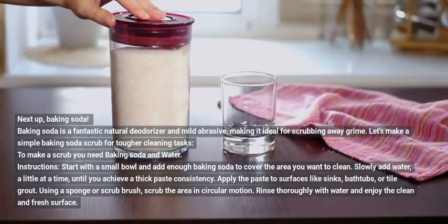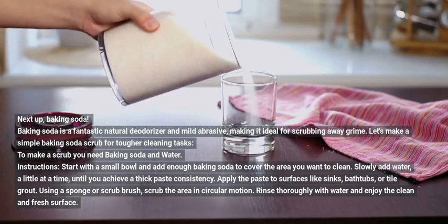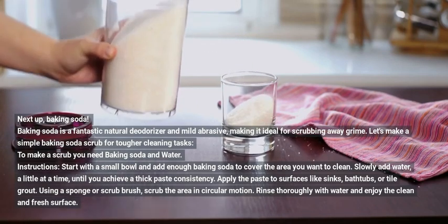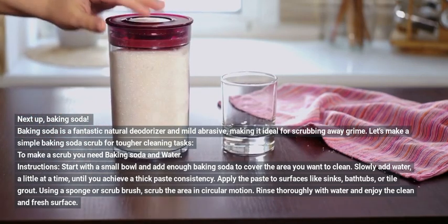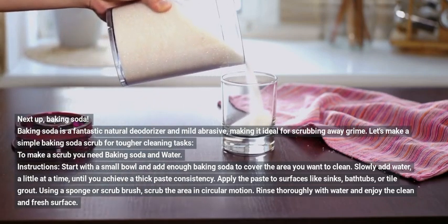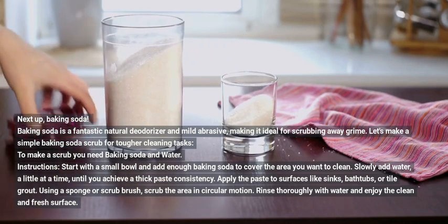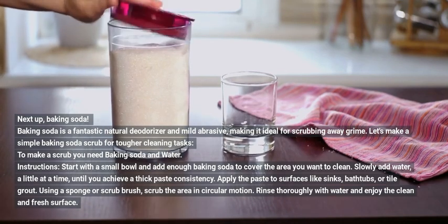Next up, baking soda. Baking soda is a fantastic natural deodorizer and mild abrasive, making it ideal for scrubbing away grime. Let's make a simple baking soda scrub for tougher cleaning tasks. To make a scrub, you need baking soda and water. Instructions. Start with a small bowl and add enough baking soda to cover the area you want to clean. Slowly add water, a little at a time, until you achieve a thick paste consistency.